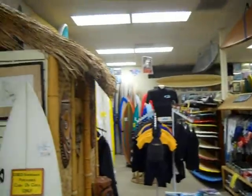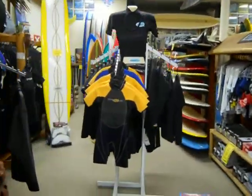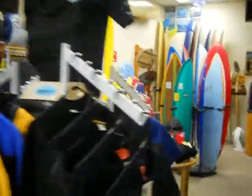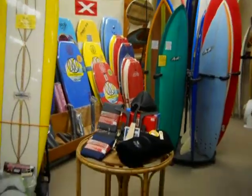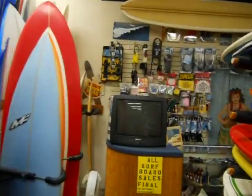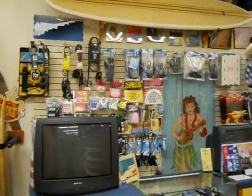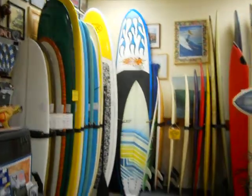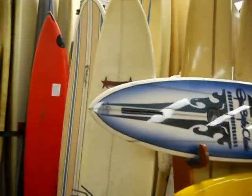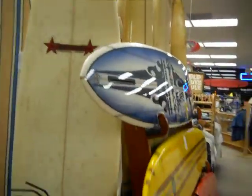It's just as busy as can be. People pouring into the store. He's got everything from skateboards to surfboards to wetsuits to bathing suits. Just too many items, but the camera is picking up on just a few of the pieces that he's got here. You can tell this store is not shy on threads. It has just got everything you could possibly want, skateboard and surfboard related.